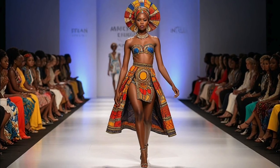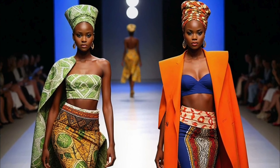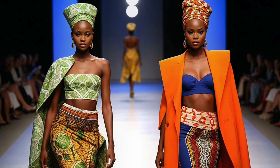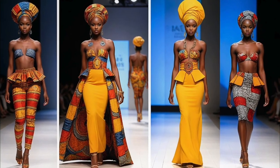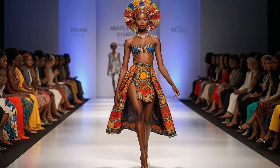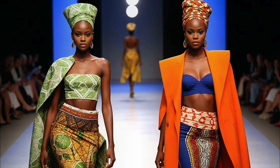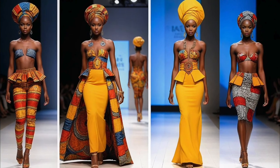Moving on to number 5, check out these models on the runway showcasing a mix of traditional and modern African fashion. Now, this exciting blend illustrates how designers are creatively merging old and new to create stunning pieces that resonate with both local and international audiences.